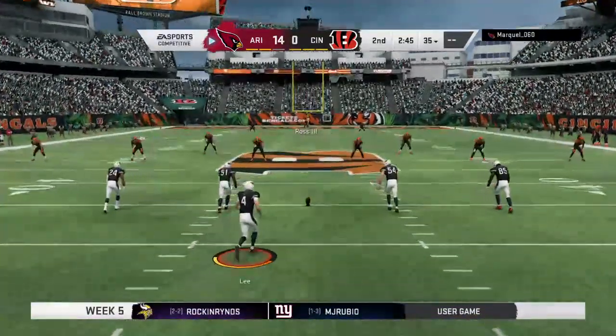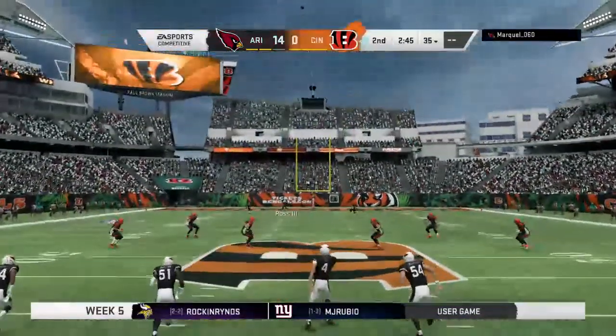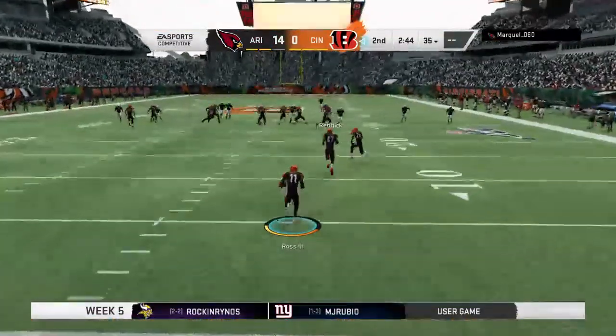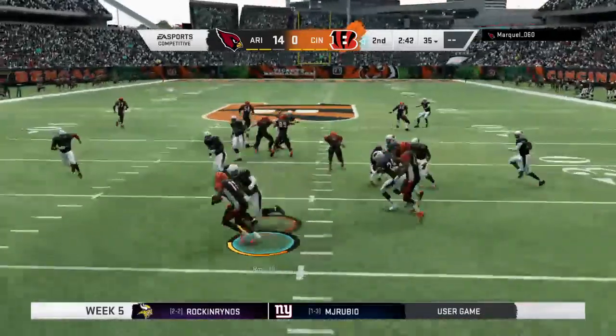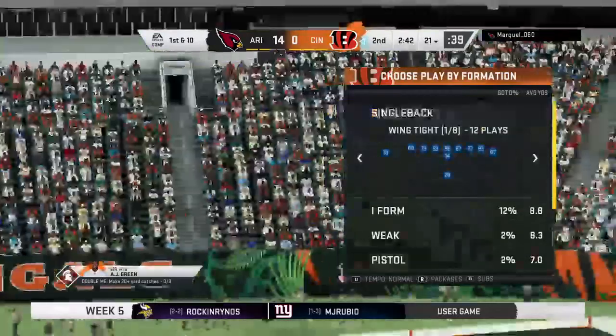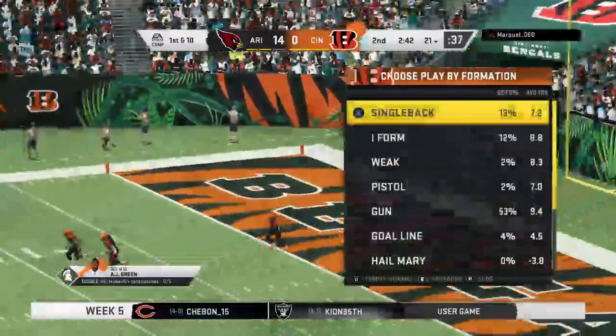Set now to kick this one away, and off it goes. Fielded about a yard deep. And he's able to get it across the 20, but not by much, as he's marked down at the 21-yard line.